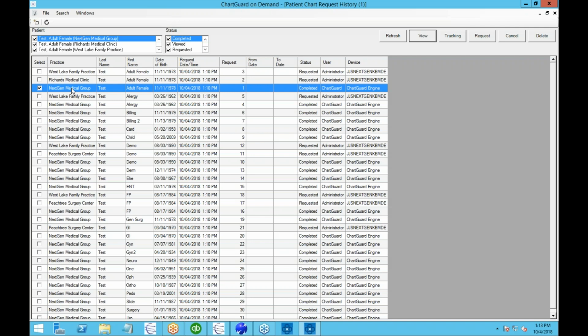If you want to pull a whole bunch of them instead of doing one at a time, there's a designated folder that they land in, which of course would be secure, that you could take the charts and put them on an encrypted drive, and providers could take them with them. You could give them to the insurance company, or if it's just for a patient, you could simply print it out and give it to the patient.